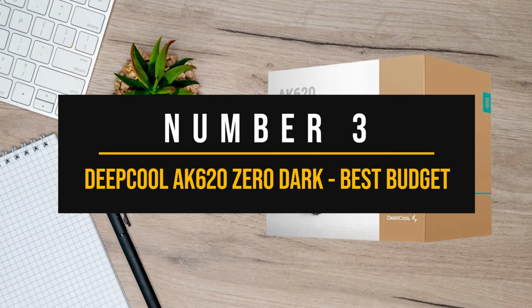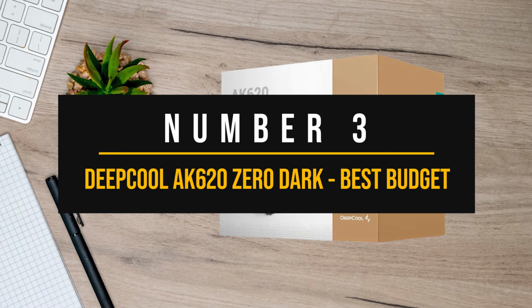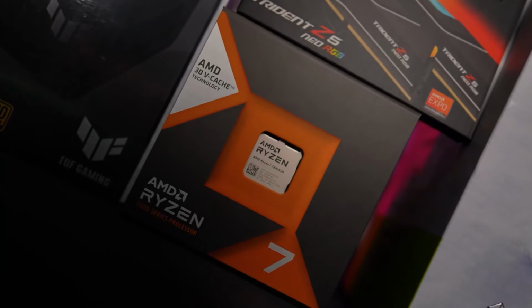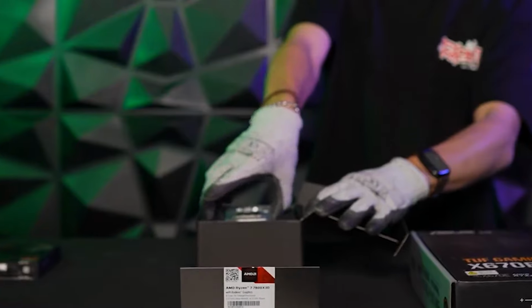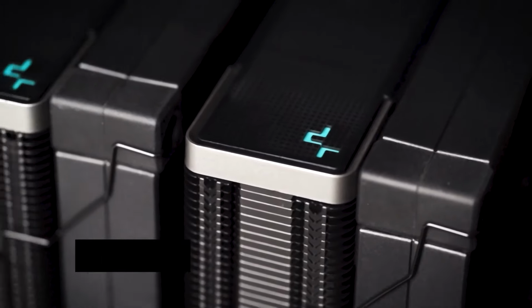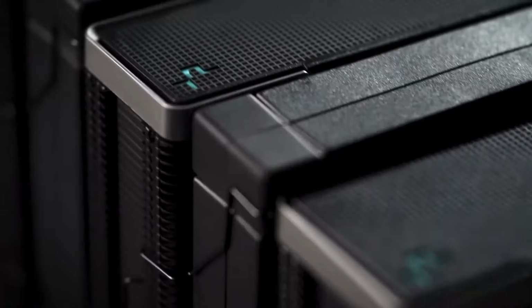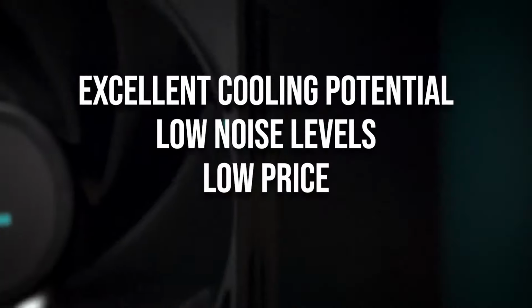Deepcool AK620 Zero Dark, best budget CPU cooler for the Ryzen 7 7800X3D. One of the most impressive things about the Ryzen 7 7800X3D is that you don't need to spend hundreds of dollars to get an adequate CPU cooler for it. Deepcool AK620 is one of the best dual-tower air coolers around, and it is very reasonably priced. It offers excellent cooling potential, low noise levels, and low price compared to the higher-end air coolers. If performance is all you care about, this is all you need.